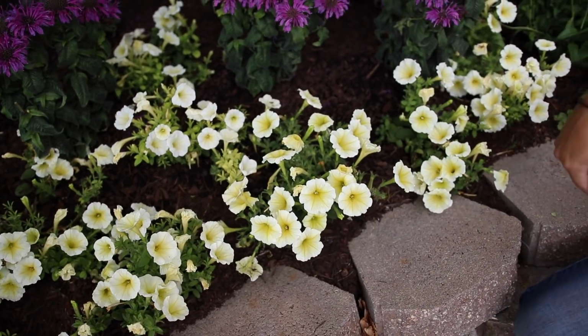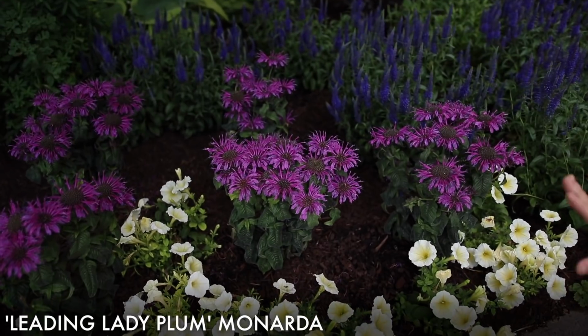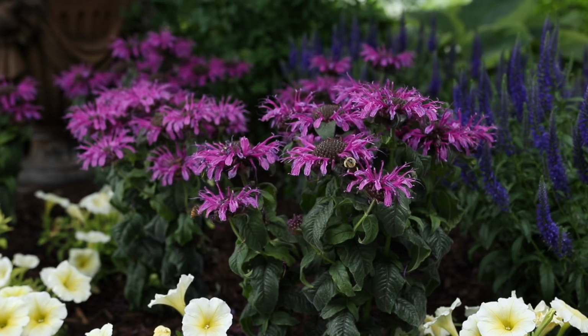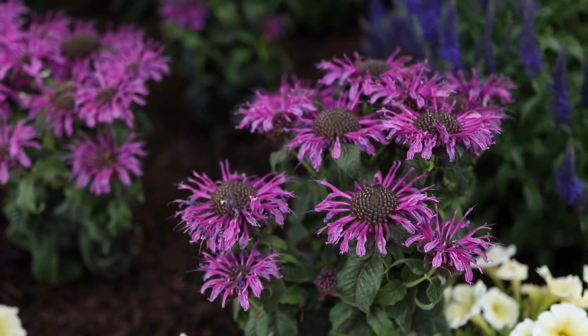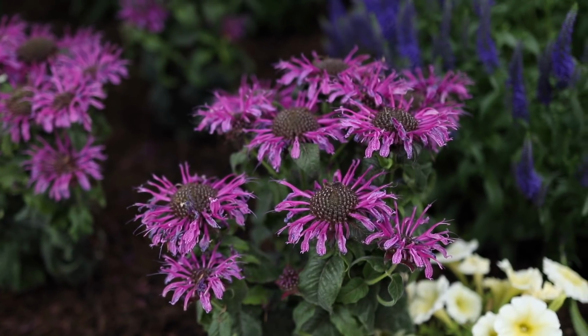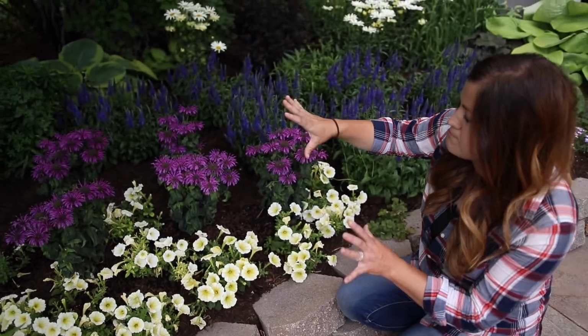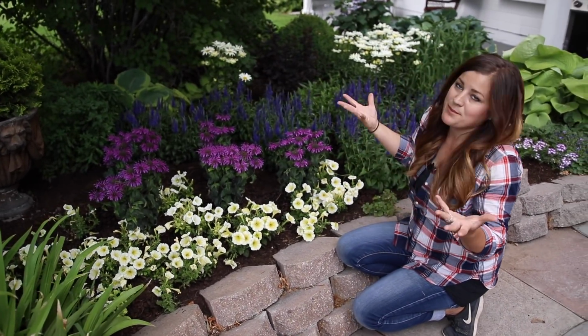Next layer up is Leading Lady Plum Monarda, which I absolutely love because it's a pollinator attractor, and that's what I was focusing on when I added all these plants in. I wanted them all to attract pollinators. So this one attracts bees, butterflies, hummingbirds. It has a wonderful fragrance. It grows about 14 inches tall, and it's zone 4 through 8. So I'm expecting this one just to make this nice little mass of this color right here. They have a really unique bloom. I really prefer that color.